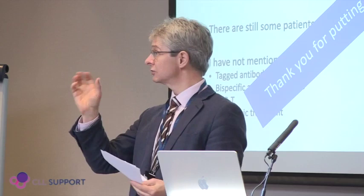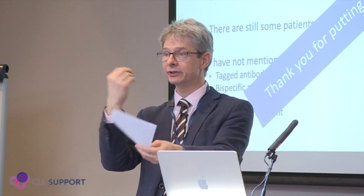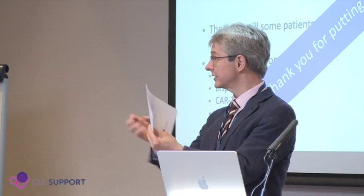And aspirin stops platelets from clumping together. Platelets, your little cells in the blood that are important when you cut yourself and they bleed. BTK inhibitors, and there's a bit of variation between them, but they all have this slight tendency, give this effect on the platelets. They stop them clumping together so well.